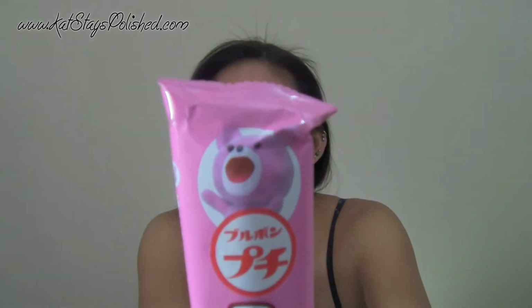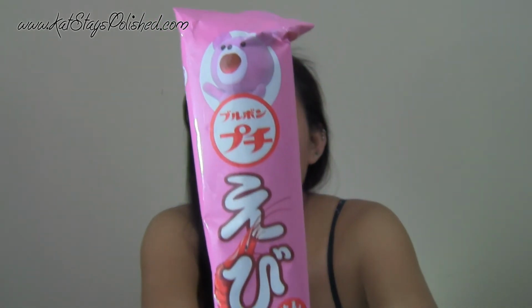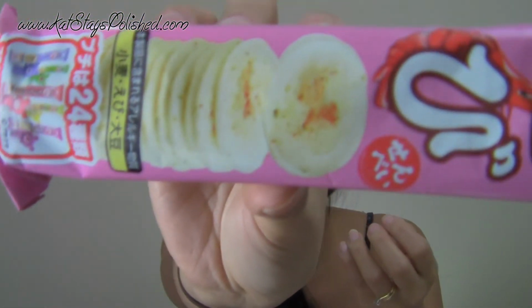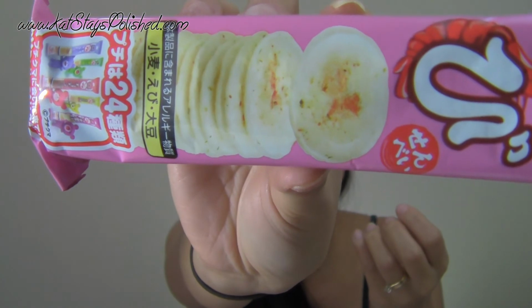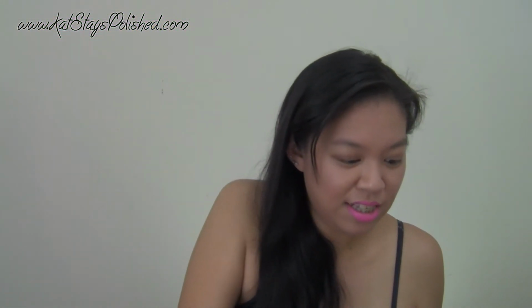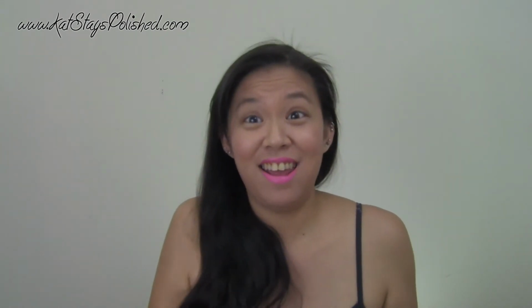Okay, a couple more things. All right, what is this? I don't know, but look at the cute little bear up top. All right, what is that? I have no idea. It looks like it'll be sweet. At first, when I was looking at it, I was like, oh, banana something. But no, that's not a banana, right? What is that? I don't know, but I will let you know. Two more things and we are done.